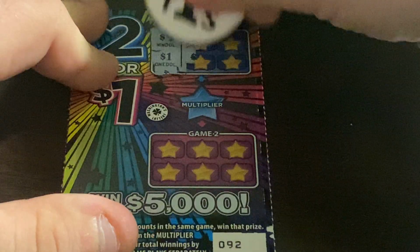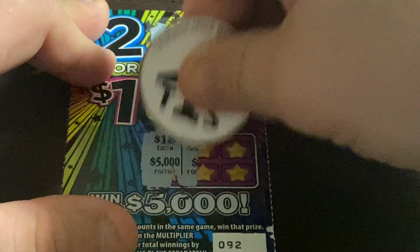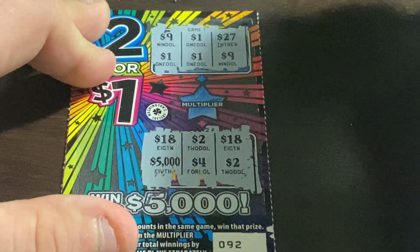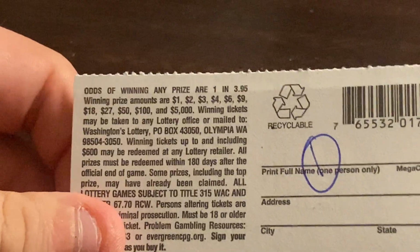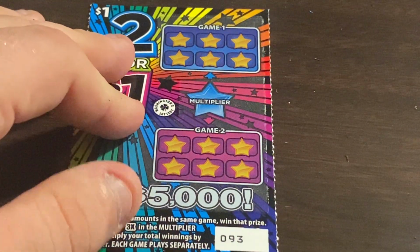So I have $9, $1. Oh, first ticket's a winner. And you can win up to $5,000 on this game, which would be absolutely sweet. And a 1x multiplier. So first ticket, $1. So we'll mark that on here. And the odds for this game are 1 in 3.95, so pretty decent odds for a $1 ticket. Let's see if we can go back to back on ticket number 93.